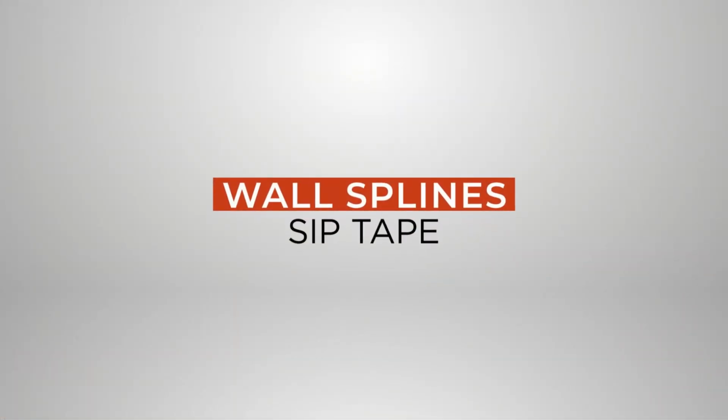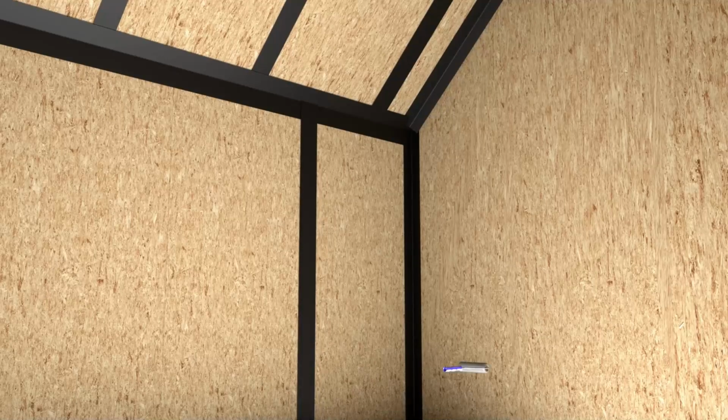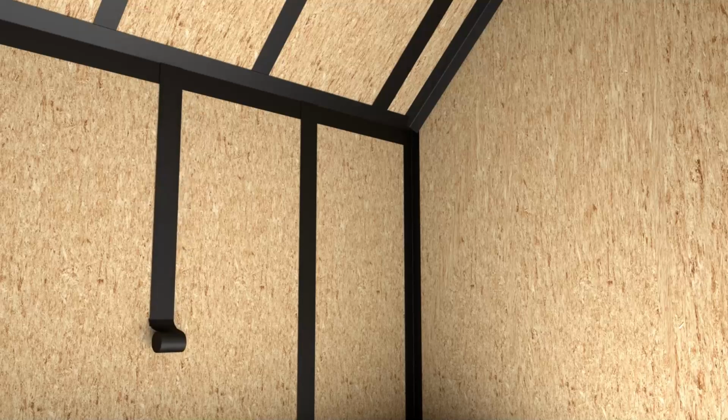Wall splines and SIP tape. 4-inch wide SIP tape is carefully placed over wall spline connections. A roller is required to firmly mate the SIP tape onto the SIP wall surface. SIP tape installation can proceed over all SIP wall spline joints.